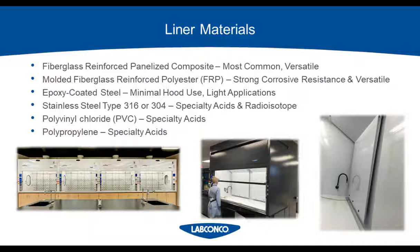So the most common liner materials are fiberglass reinforced panelized composite, or FRP, polyester blend, also molded fiberglass, which does not have any seams, so you're going to have great resistance to corrosion over the longevity of the hood. Epoxy coated steel is a light application usage. Again, steel is going to corrode, so if there's acids or solvents that degrade metals, it's usually not the best choice for the long term. In the short term, they will hold up. Stainless steel's usually in some type of specialty acids, and then that's what that radioisotope hood that was previously mentioned. And then you've got your two plasticized types of hoods, polyvinyl chloride and polypropylene, again for specialty acids.